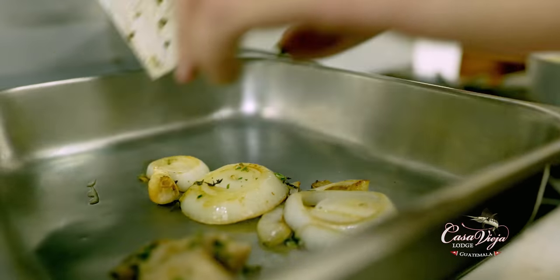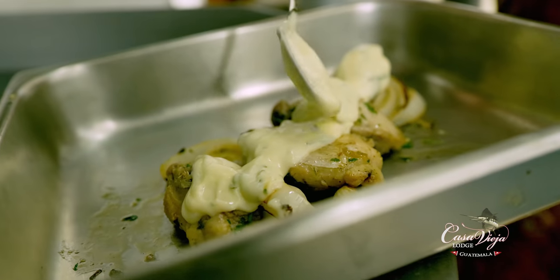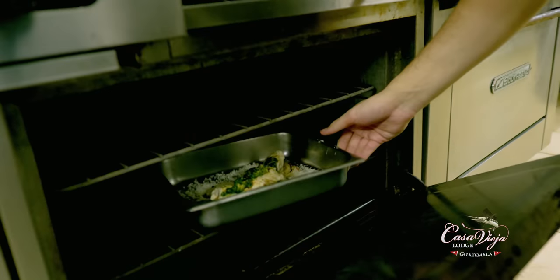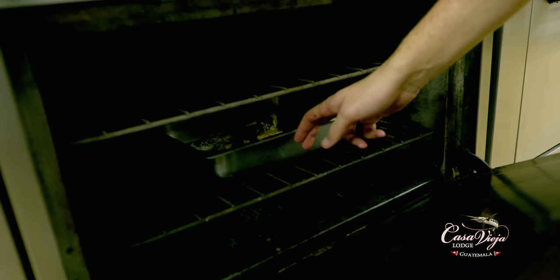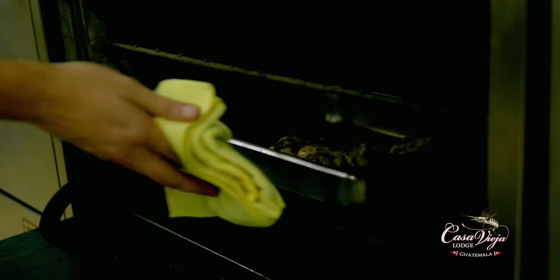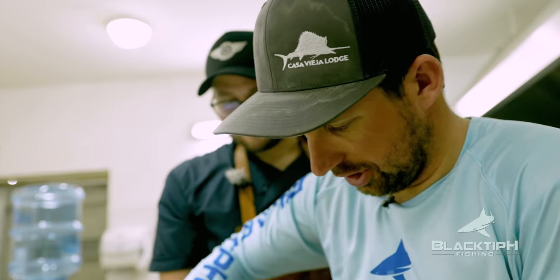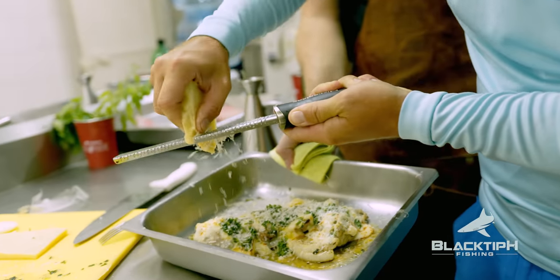Fully cooked. Just like that, it would be already good. All right, so 5 minutes, you think? Yeah, it's gonna take 5 to 6 minutes. We're gonna try it. So that looks amazing. Boom. Oh my gosh. You can never have enough cheese. That should be good, right?